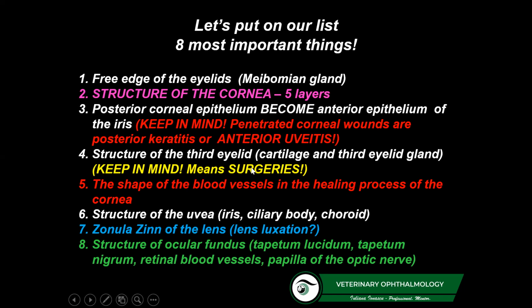The structure of the third eyelid: we need to know that the third eyelid structure has a third eyelid gland and of course cartilage. Why do we need to know this? Because we perform third eyelid surgery in many cases in our clinic, but you need to know if it's about everted cartilage surgery or it's about the hyperplasia and prolapse of the third eyelid, or it can be both.